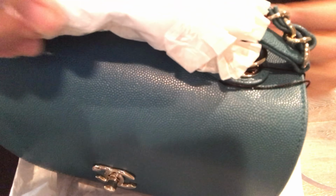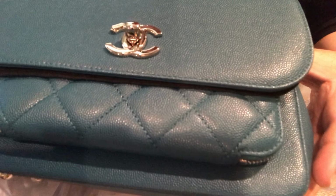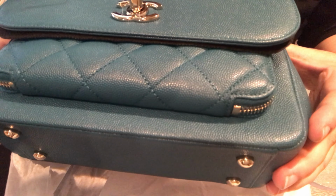And this next beauty, I've been wanting this style for a while just because I've been seeing it online, and I like the fact that it is leather interior, but I just couldn't find a color I liked, and I found this one, and here it is. This is the Business Affinity in the turquoise color with light gold hardware. It is very beautiful. It's very cute.